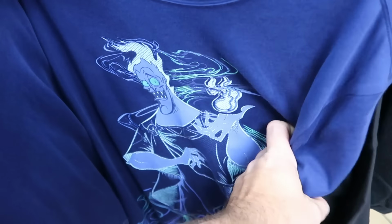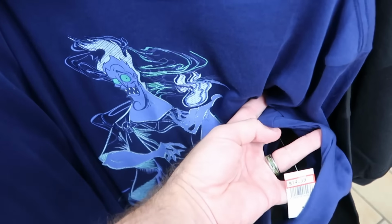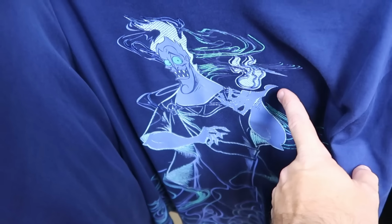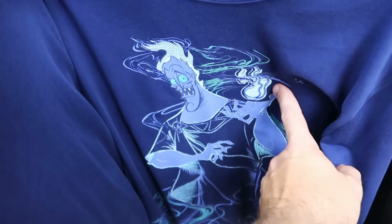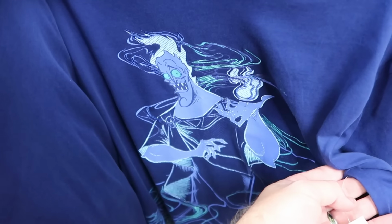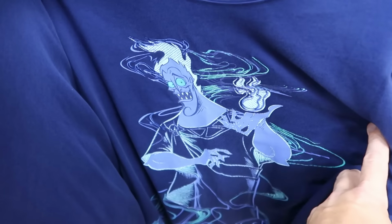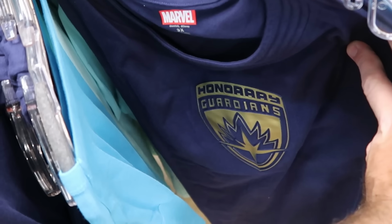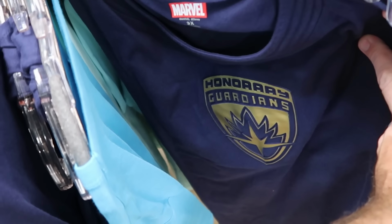Yet another brand new graphic t-shirt to the Disney Character Warehouse. This one is long sleeve with Hades. This is a massive graphic on the front. This was part of the Halloween collection. He has the embroidered blue flame. These are originally $40 in the parks, now only $15. Perfect to go with that Guardians of the Galaxy backpack that I showed you with the honorary Guardians patch.